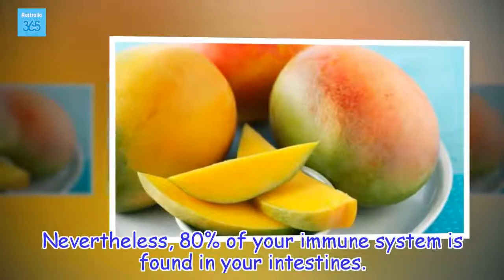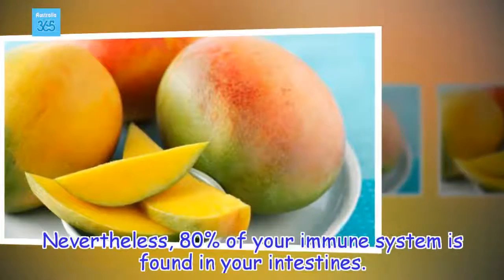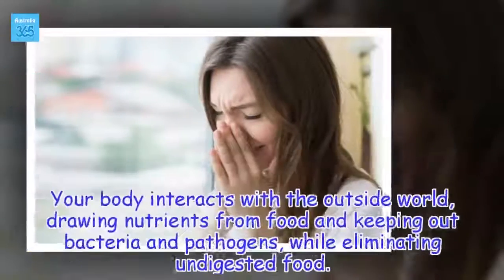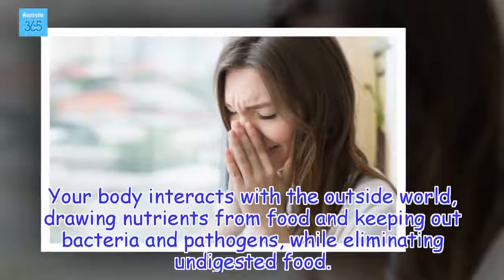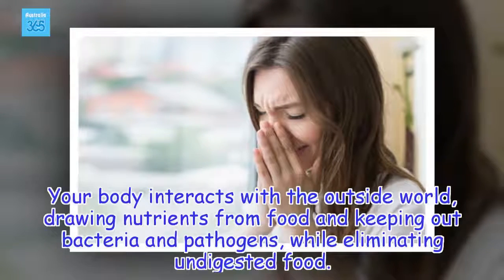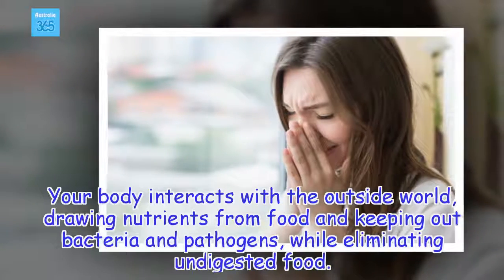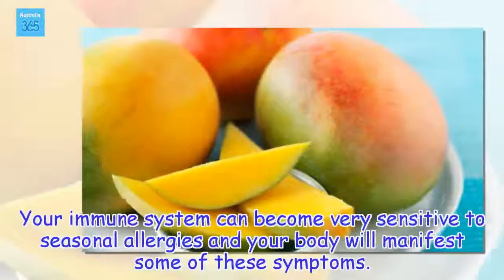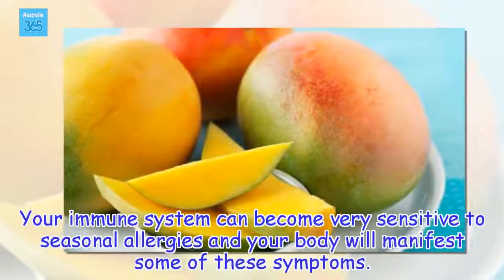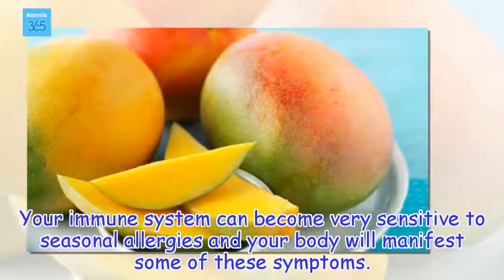Nevertheless, 80% of your immune system is found in your intestines. Your body interacts with the outside world, drawing nutrients from food and keeping out bacteria and pathogens, while eliminating undigested food. Your immune system can become very sensitive to seasonal allergies, and your body will manifest some of these symptoms.